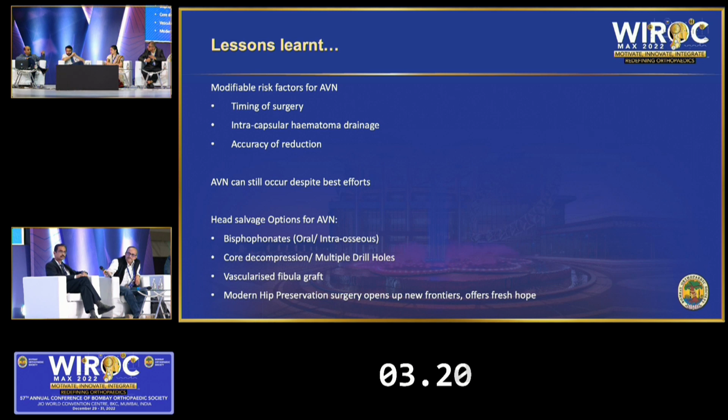So catching them early, pre-collapse is important. So I think once you see early AVN, to really diagnose it in time and treat it well with all of these things. So delay weight bearing, start off on intravenous bisphosphonate therapy. You can do drilling. You can inject a bisphosphonate into the head as well. And all of these things may have a role to play. Any other differing opinions?